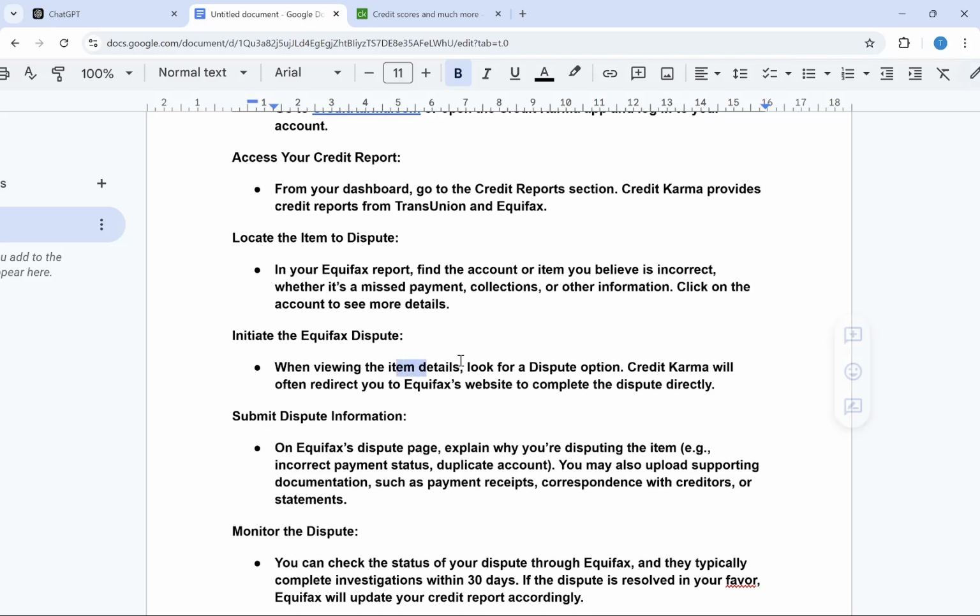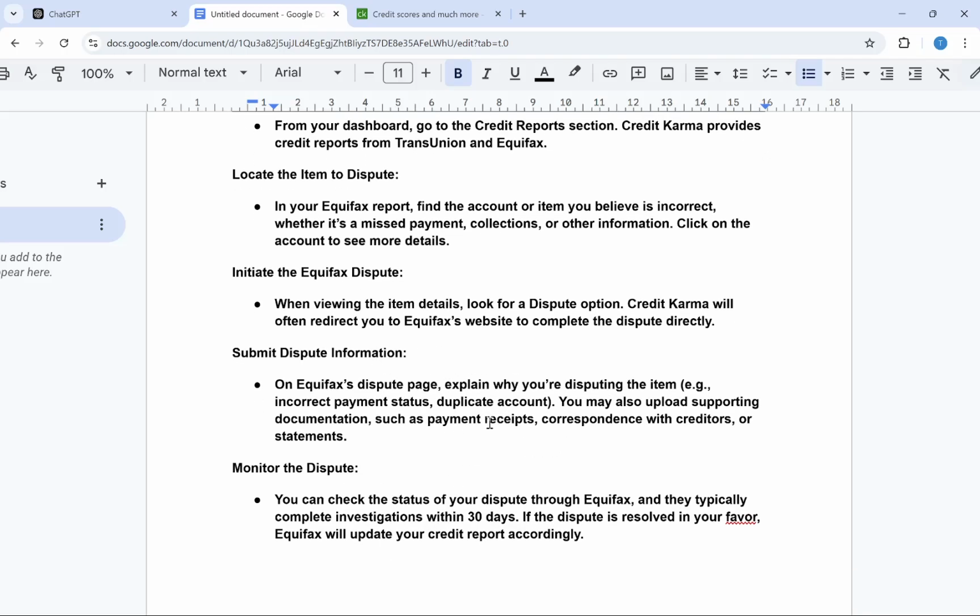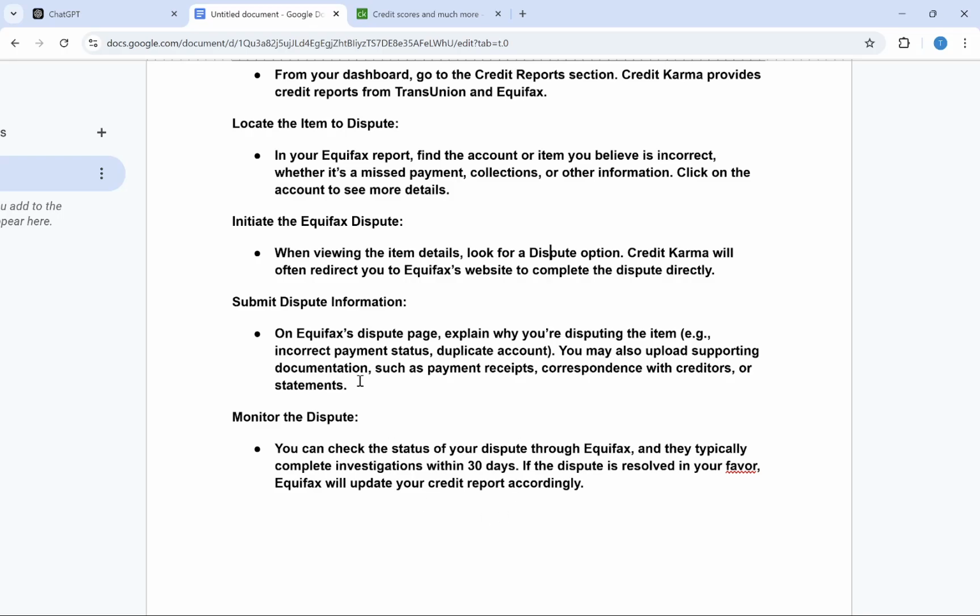When viewing the item details, look for an option called dispute. Credit Karma will redirect you to the Equifax website to complete the dispute directly. On the dispute page, explain why you are disputing the item, such as incorrect payment status, duplicate account, and many other reasons. Simply select the reason, and you may also need to upload supporting documentation such as payment receipts, correspondence with the creditors, or statements. Simply upload all the supporting documents that you need, as they will help.